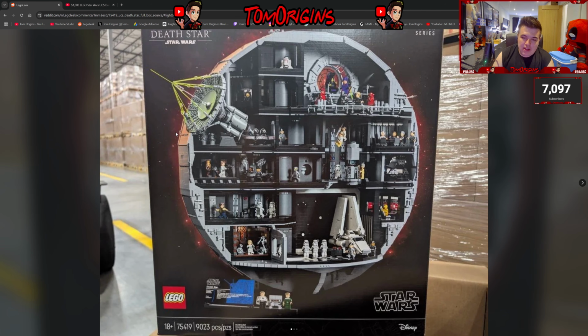Now obviously the first thing that people are going to be annoyed at is, oh my god, they've given us 6 stormtroopers. You were always going to be given a stormtrooper in the Death Star in some aspect, so I get that. But yeah, 6 stormtroopers. If you're going to go the whole hog with it, you should have had 12. You should have had a bit more.